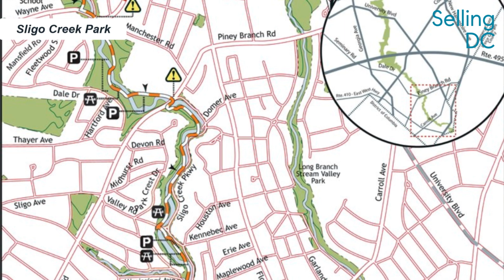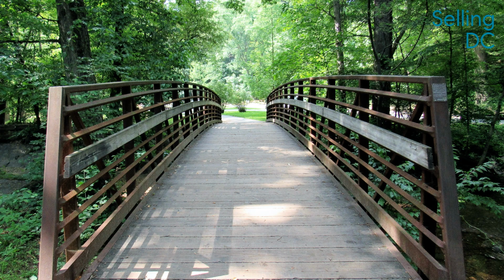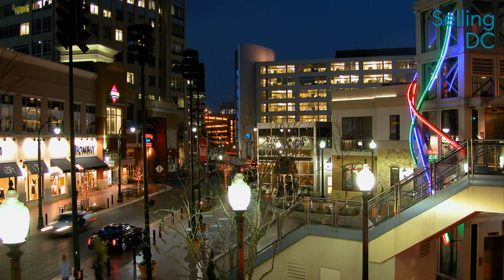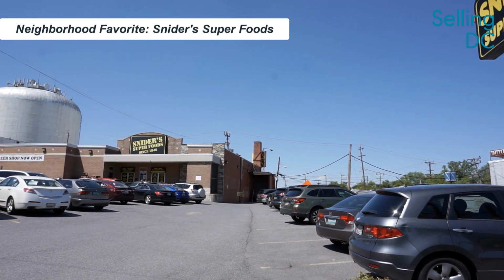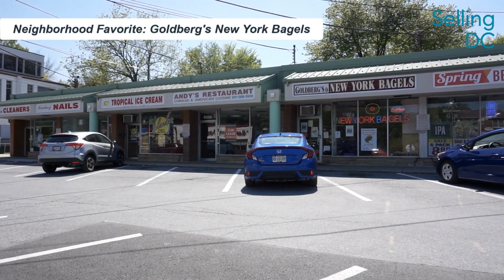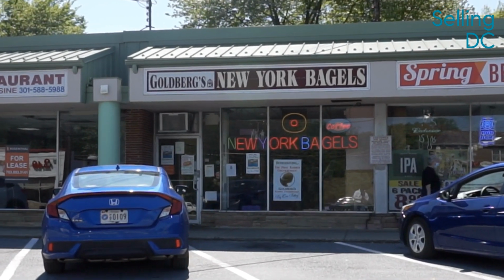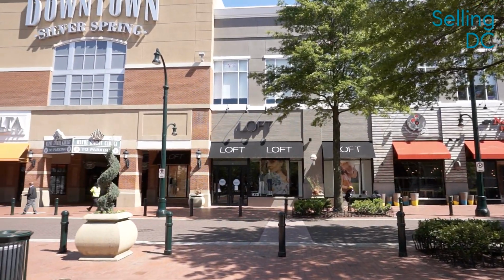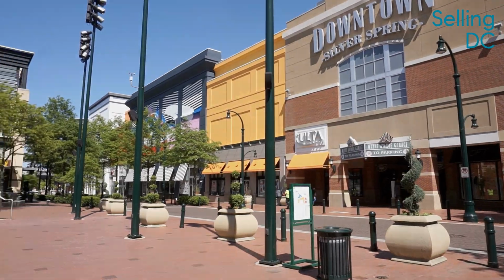Silver Spring's Sligo Creek Park offers a trail and great spots for hiking, biking, sports, and play. Silver Spring is a vibrant neighborhood just north of DC. Are you looking for secret neighborhood favorites? Snyder's Superfoods has been family owned and operated since 1946, offering organic and natural foods, a deli, and a world of wines. Goldberg's New York Bagels is a kosher eatery that's won Best Bagel Awards from many of the area's food critics. Downtown Silver Spring is no secret. Shops, restaurants, theater, and nightlife offer endless and walkable entertainment for everyone.